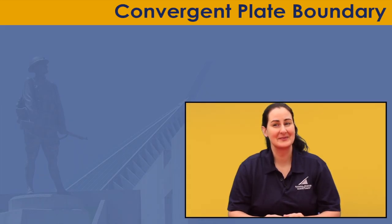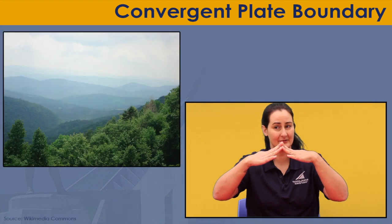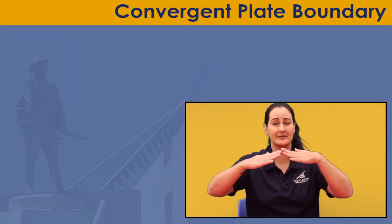The first plate movement is called convergent. This is when two plates run into each other. This can cause mountains, like the Appalachian Mountains, or the largest mountain in the world, Mount Everest. Convergent plate boundaries make mountains when a land plate meets another land plate.